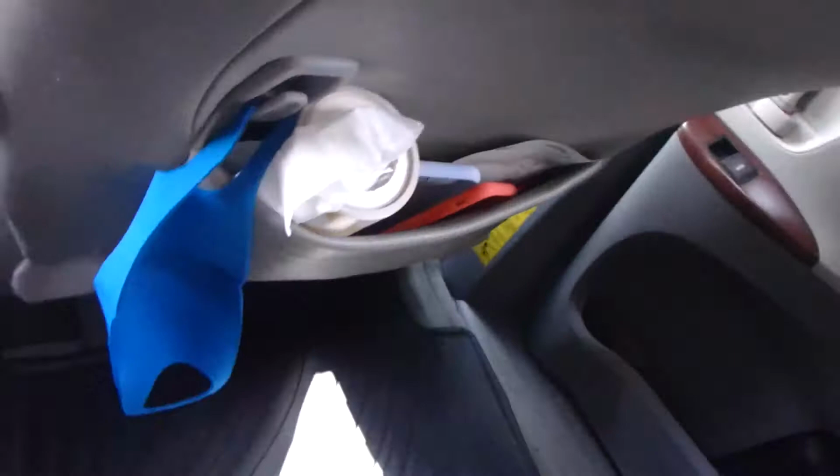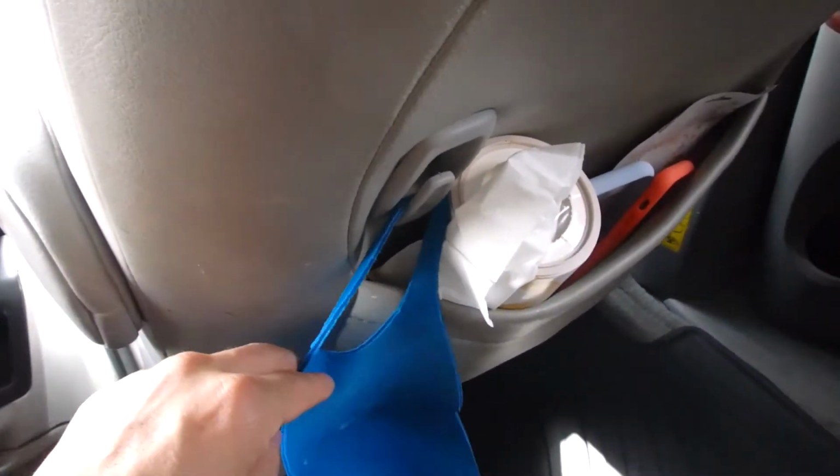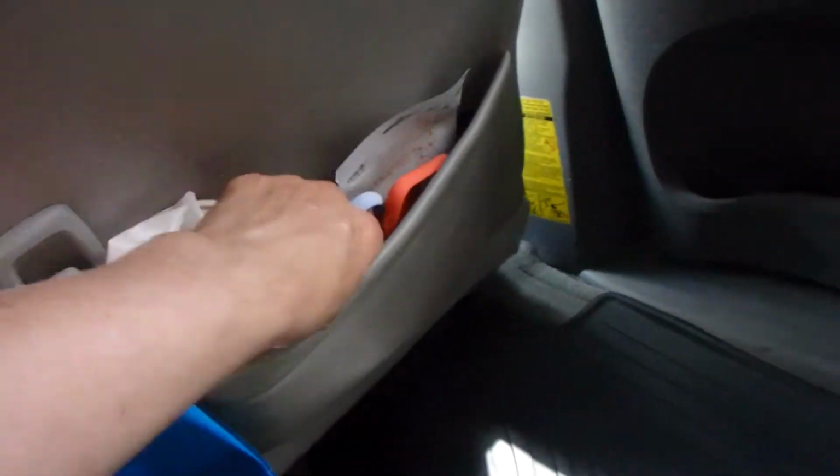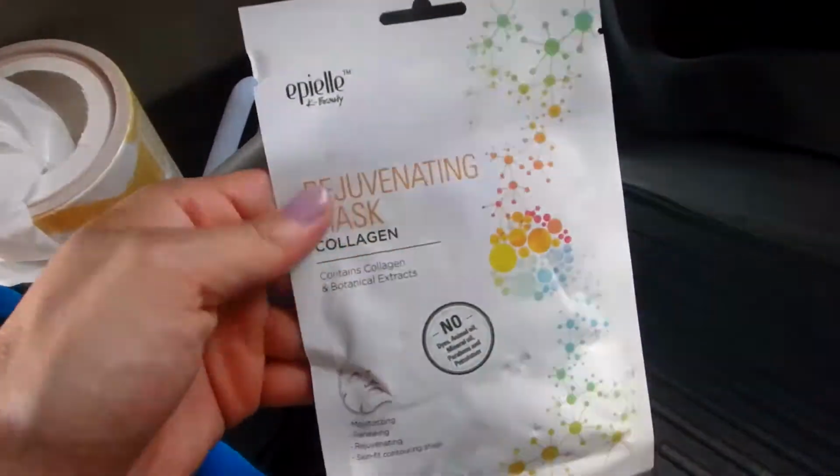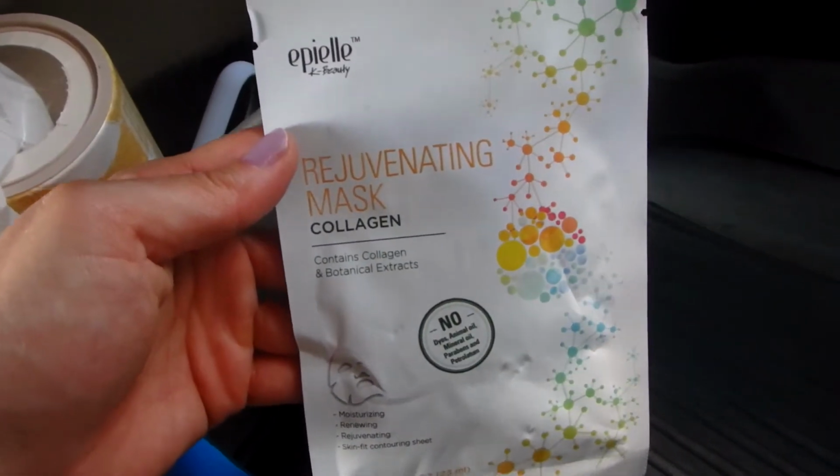All right, now over here, another mask hanging, and this is my other daughter's stuff. Why these phone cases are in here, I have no idea. This is how you know you have girls. A collagen rejuvenating mask.